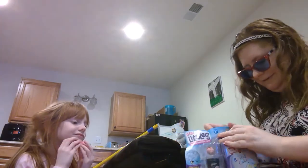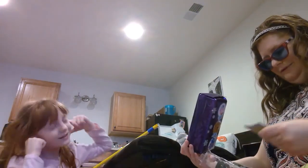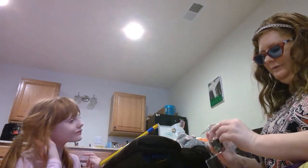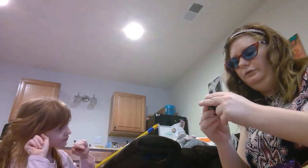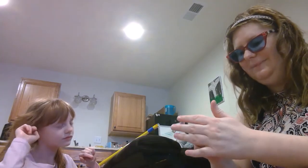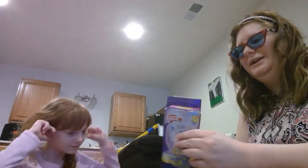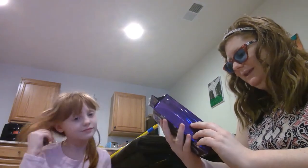So we're going to open this one up, if I can. Looks like in here goes this little ice cream. This is like a little ice cream that you can buy that's a Shopkins, and look how cute this is. You could pretend to scan it at the grocery store. Now we're going to open this up. Birthday cake.